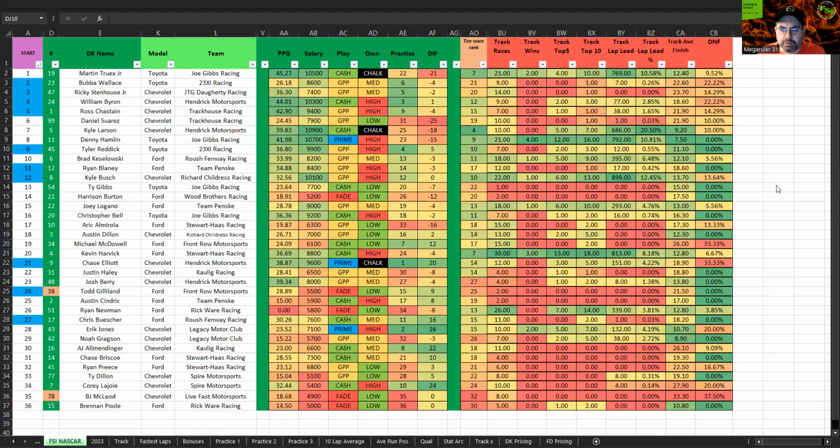So I think you really want one of Larson, Byron, and Truex in your lineup to start. If you're building multiple lineups, if you're doing maybe a three max or something, then maybe do one with each one, then throw the rest of my prime plays in there and fill in with the rest of the cash plays.